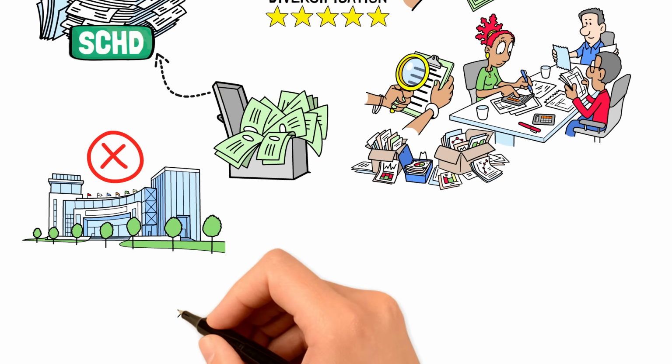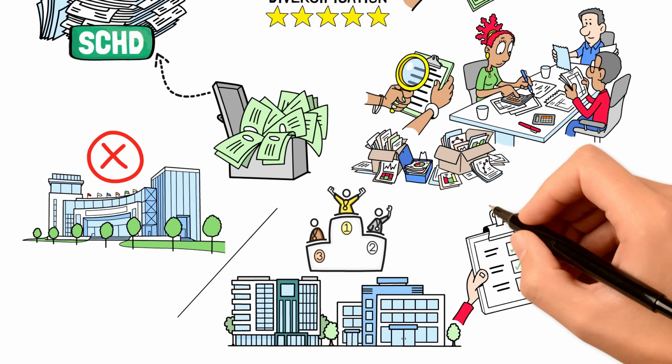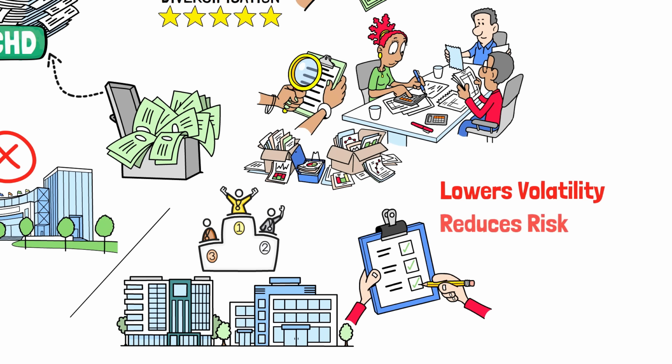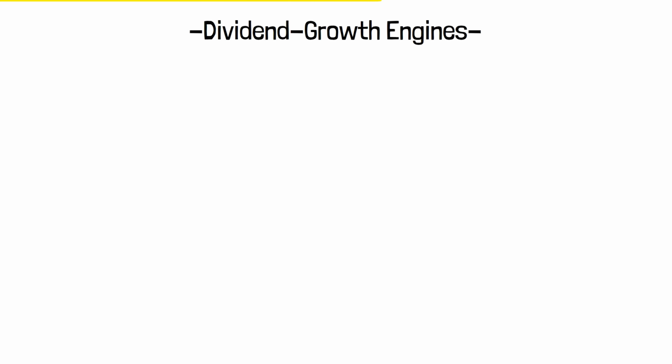You're not relying on a single company, and you're not stressing over picking a perfect winner. It lowers volatility, reduces risk, and gives you a dependable base that quietly compounds year after year. So once that foundation is set, you can start adding your dividend growth engines.